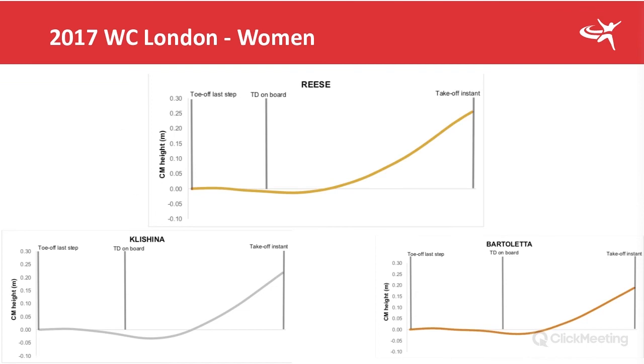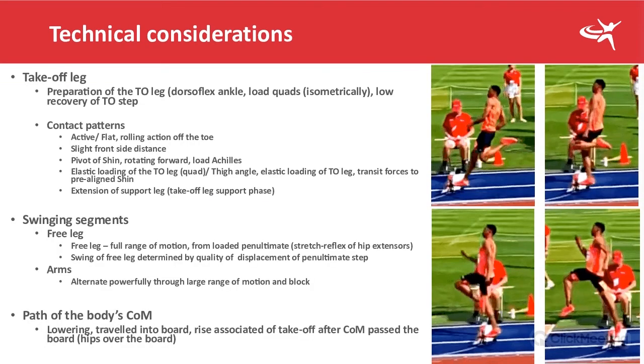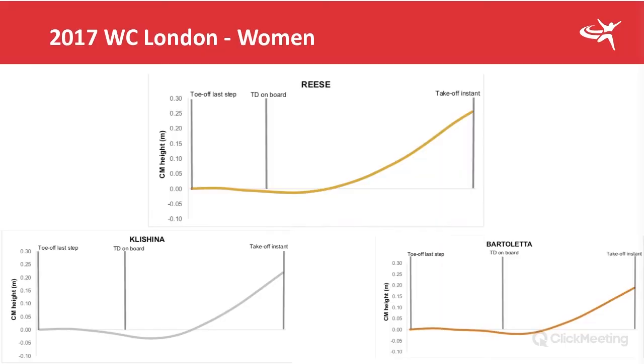So in terms of the path of the center of mass, and for me, just illustrating that last point there at takeoff, we've got some visual representations of this, again, pulled from the 2017 World Championships. As you can see with Brittany Reese, just after touchdown on the board, there's a little bit of lowering. And I think referring back to the table it was 1 centimetre. But we know that from Brittany's penultimate, she lowers excessively into the penultimate and starts to rise at takeoff. So that lowering is as a result of the little knee flexion that we see, and then we get the rise in the center of mass at toe off after the board.